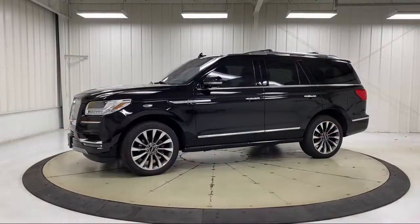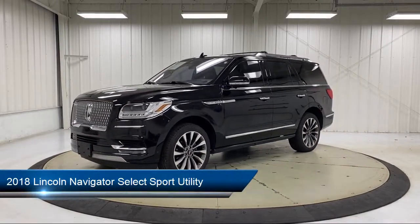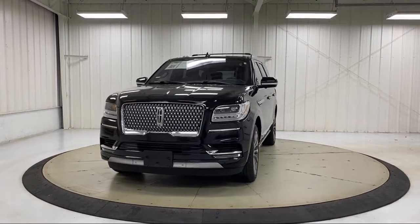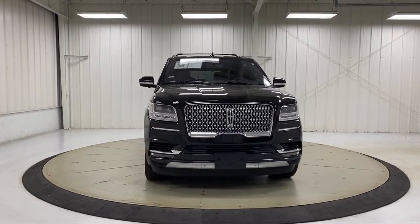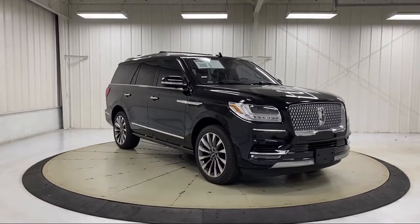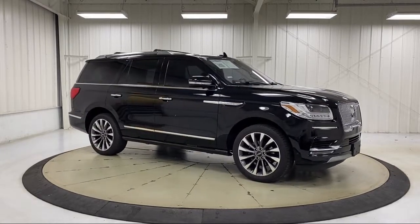And here's a look at another one of our great vehicles for sale. It comes equipped with navigation, heated front seats, fully automatic headlights, roof rack, Sirius XM satellite radio, auto dimming door mirrors, rear view camera, genuine wood dashboard insert, leather wrapped steering wheel, split fold down rear seat, and has less than 80,000 miles on the odometer.